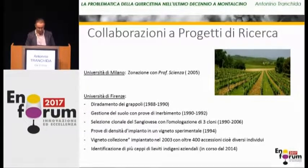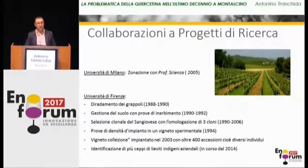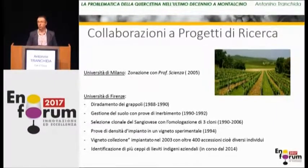All of the years since the beginning of the work of this winery, there has been cooperation with organizations and institutes, including Milano and Firenze as universities. In 2005, we had a zoning project together with the University of Milano, and then starting in the 90s, together with the University of Firenze, we started with some tests in relation to soil management and grass coverage and thinning of the bunches, and also identification of clones.